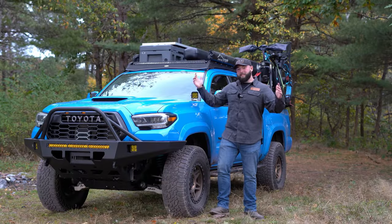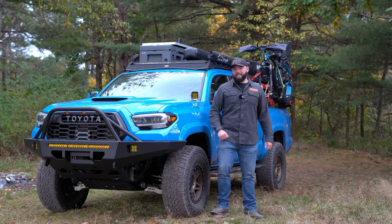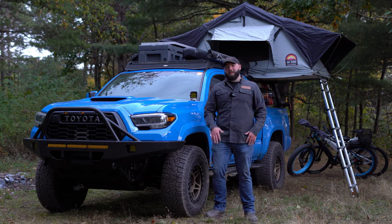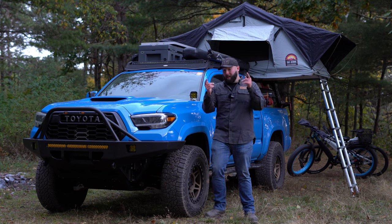Once you find a spot that looks something like this and your rig is level, go ahead and set up your camp. And this is what it's gonna look like once you have a camp set up. Pretty nice spot to hang out for the night. And I'm gonna show you how to enjoy your night.